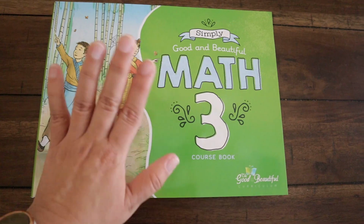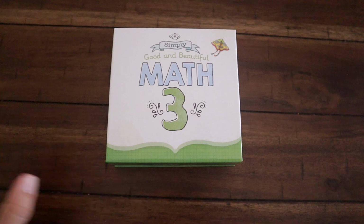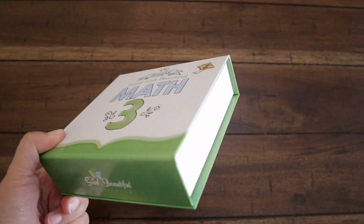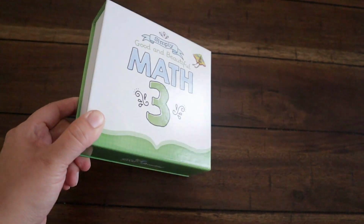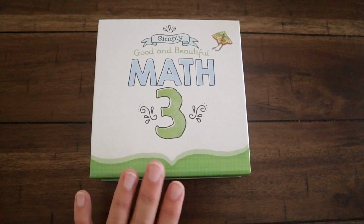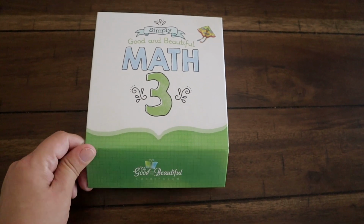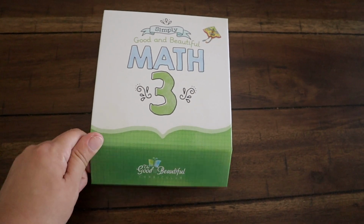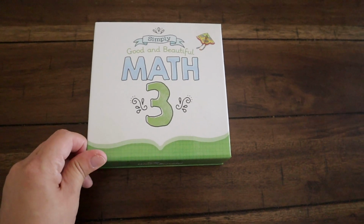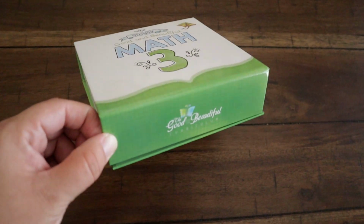All right, so this is the course book. And now this is the math box. This has changed a little bit. If you remember, it used to be wood, which we do still have the old wood, but I wanted to get this to show you what the new math boxes look like. As much as I like visually what the wooden one looks like, I think I like this one better because it's easy to open and close. The other one was kind of hard to pull out. It was fine, but this one shuts pretty well too. It's pretty sturdy, you see.